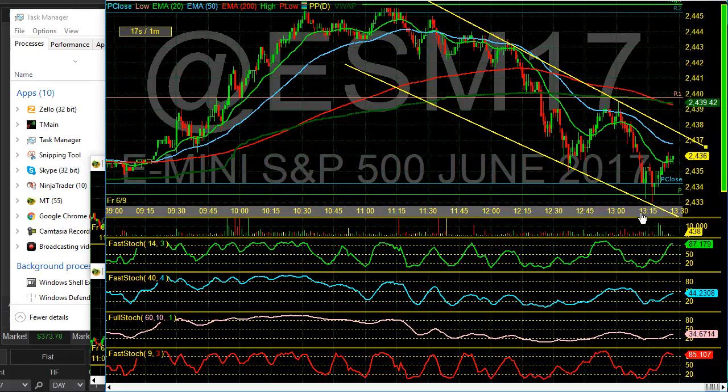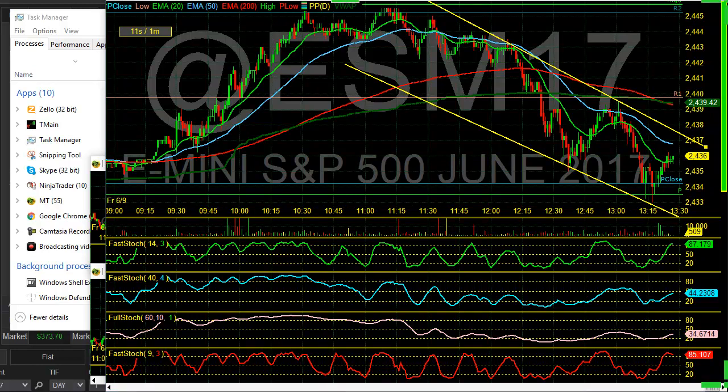But this is a good divergence on this one. I should mention that on the show. I just want to mention that 5-minute divergence. You can see it on the 1-minute time frame there.